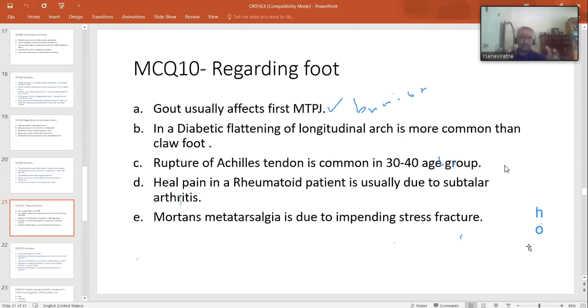deform the joints, right? Ultimately, you end up with Charcot joints, severe deformity of the joints, and abnormalities like claw foot, but flattening is more common. Flat foot, that is because the foot was normal like that and becomes flat because of the wasting of the muscles, and the ligaments also become weaker, right? And joint distortion. So it becomes flat, and as a result, pressure points are different.